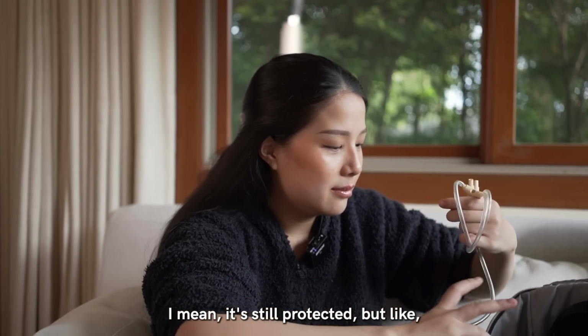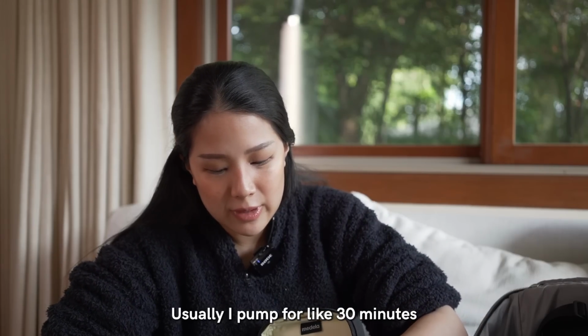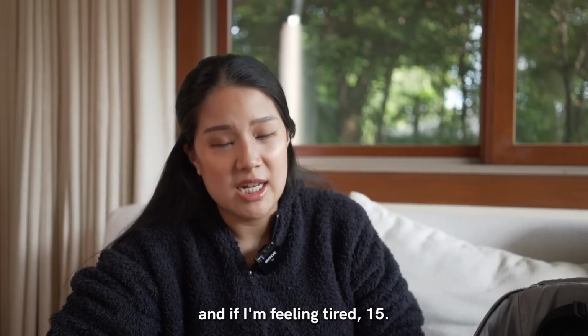I mean, it's still protected, but I don't need a bag for it. Usually I pump for like 30 minutes, and if I'm feeling tired, 15.